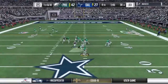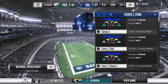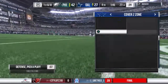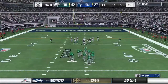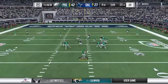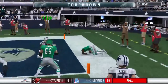That one looks like he'll throw here. And the Cowboys' pressure gets there this time for the sack. So here we go, 1st and 10 now. Back to throw. Oh, it's a screen pass. That's complete, and he is into the end zone.